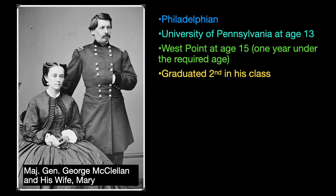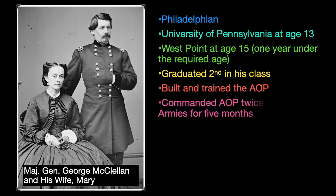A lot of people will blame George McClellan for his cautiousness in the early days of the war, and there's no question he was cautious, but his contributions shouldn't be overlooked. One of the things he did was he built and trained the Army of the Potomac. And remember, this is an army made up of volunteers. These are citizens who've suddenly become soldiers. One of the things he did was he brought sanitary conditions to the army. Most of you probably know that more soldiers died of infection during the 4 years of Civil War than were killed outright on the battlefield. And so these kinds of sanitary conditions are incredibly important. And then, like I said, he's going to command the army, he's going to be relieved, and then he's going to come back for a while.